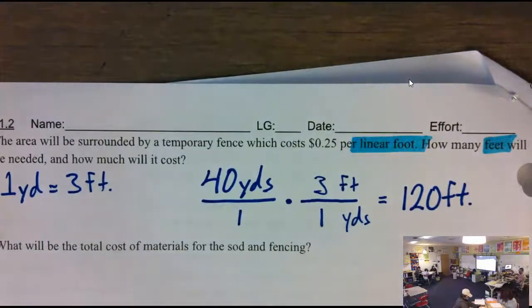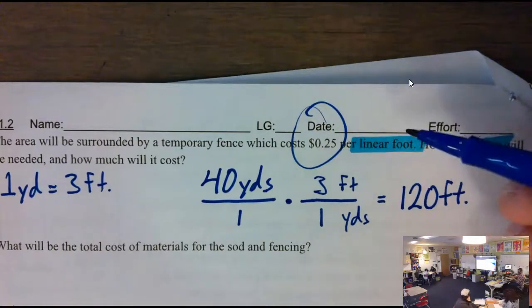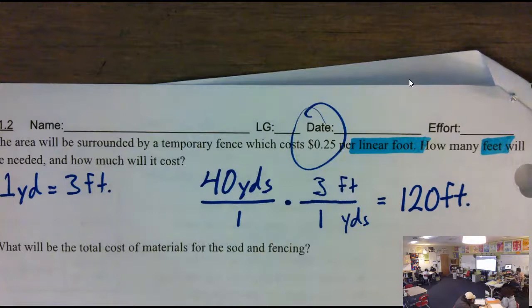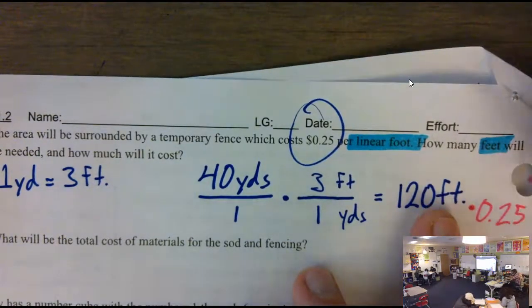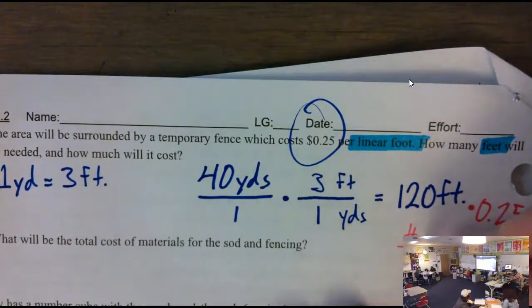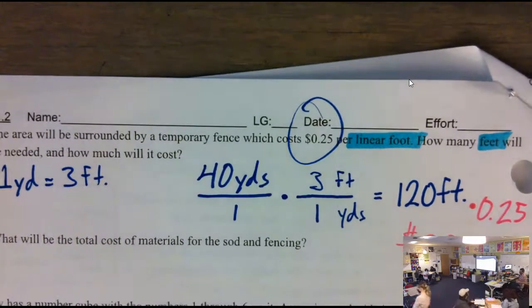You got to label. Otherwise, it's real confusing when people look at your work. But then if it costs 25 cents per foot, guys, some of us fell into the trap and we thought per meant division here. They already did the division. We have to do what? We need to multiply because we're saying if I'm buying 120 feet and every foot costs 25 cents, we're going to do times 0.25. And, well, that's really like divide by 4, right? It's a fourth. So I believe it's $30 for fencing. Guys, that has to be a cheapo plastic, like temporary fence. There's no way you're getting a decent fence for that price.